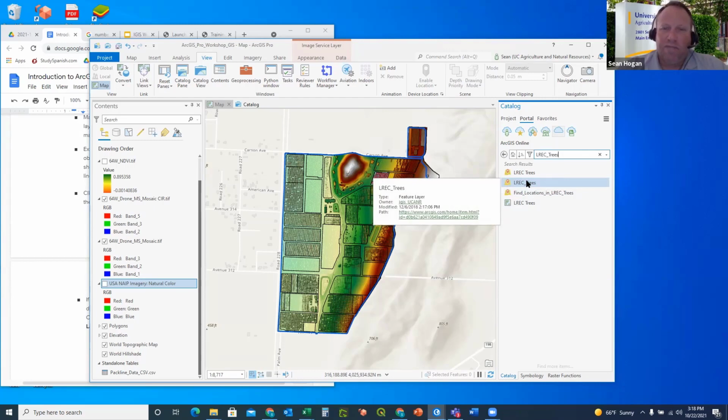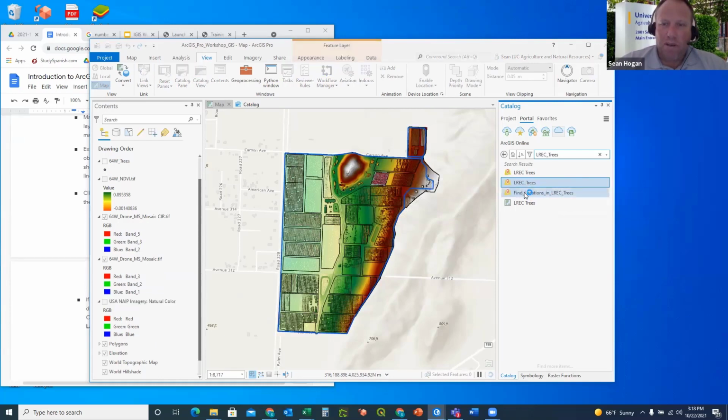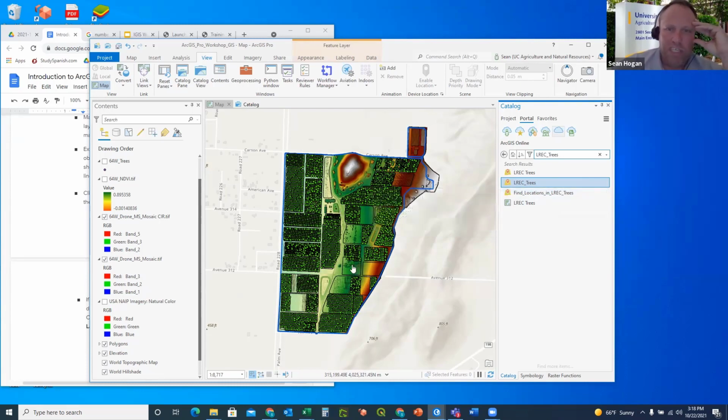The first one actually has an error in it, I noticed earlier today. The second one doesn't, where the owner is IGIS, UC ANR. I assume that was probably put up by Robert, since he's located not far from there and has managed a lot of the LREC data, but that's the data that we're going to want to add to our map. To do so, we just right click and add to current map on the second one of these sets. It will take a second, and then all of a sudden you'll see a whole bunch of dots appear on your map, maybe more than you want. We're going to deal with that next, because one of the key things of working with point data is being able to both spatially query it and query it by its attributes.